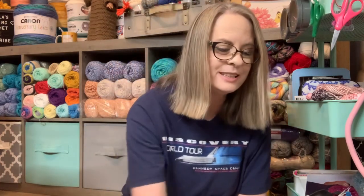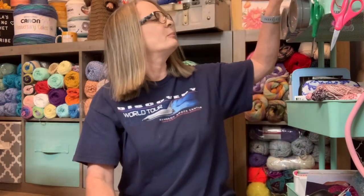I don't know. I really like them. I like making them. And they're just really pretty, but I'm just not a hat person. So we're going to see. Hopefully I will wear them.